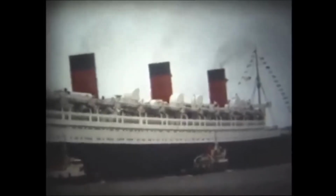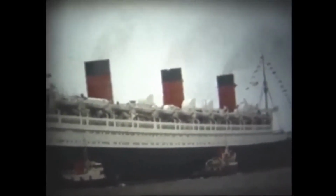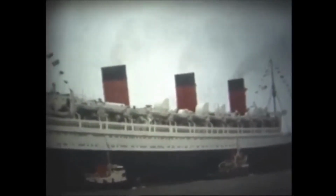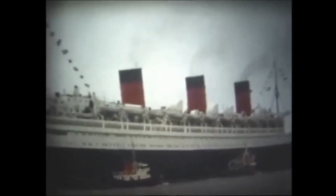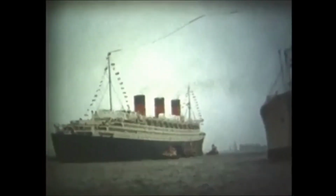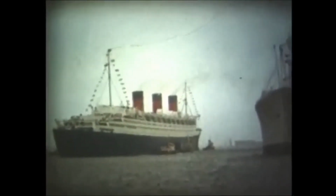During the Second World War, she carried over 800,000 troops, and following her post-war refit, the Queen Mary and her sister ship, Queen Elizabeth, embarked upon the two-ship weekly service for which they had been designed nearly two decades earlier.